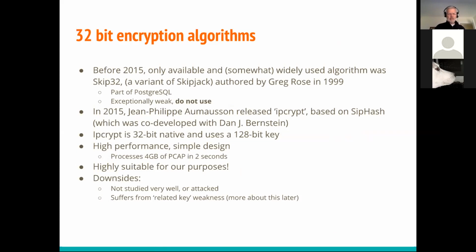Remember the tool DNS Washer that assigned simple incremental IP addresses, and it turned out that the Ipcrypt variant of DNS Washer is actually faster than the table lookup, which sort of makes sense if you think it through, but it's nice. It's very high performance. It can encrypt a 4 GB PCAP file in 2 seconds. Oh, that's very good for our purposes.